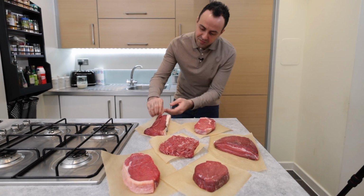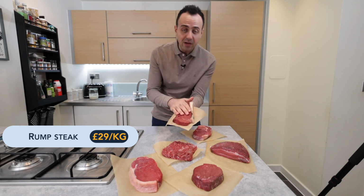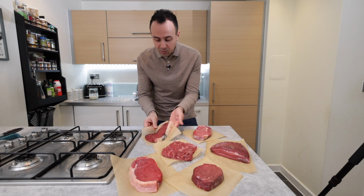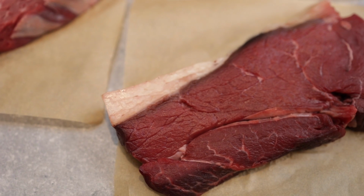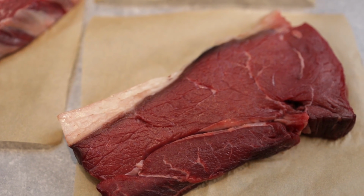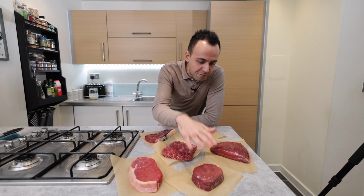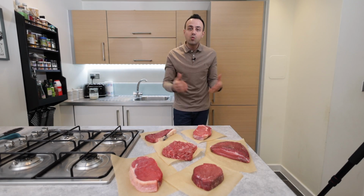And next I have a bit of rump steak here, which is £29 a kilo, but I find it quite inconsistent. Now, with rump, you don't really get it in restaurants in London, but it's widely available in pubs outside London. In London, you tend to get the ribeye, the fillet, or the sirloin.